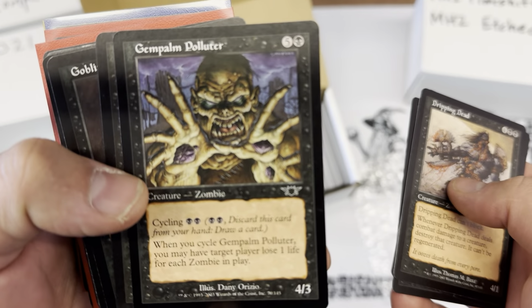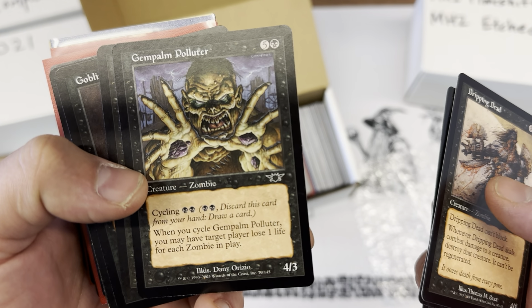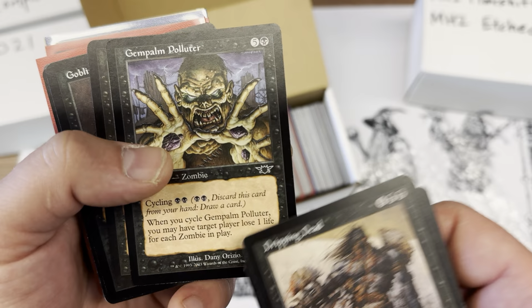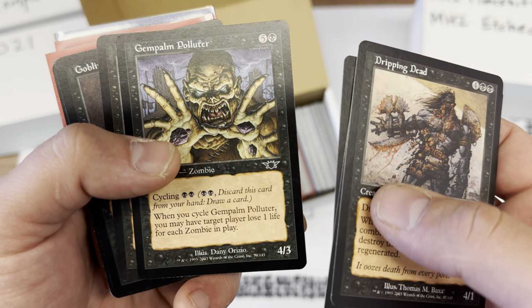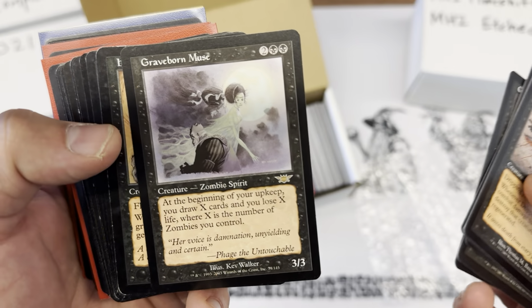Oh man, look at that. Gempalm Polluter. Card you will never see play. Cycle it, and target player loses 1 life for each Zombie. Maybe that could go in a Zombie deck. Graveborn Muse.